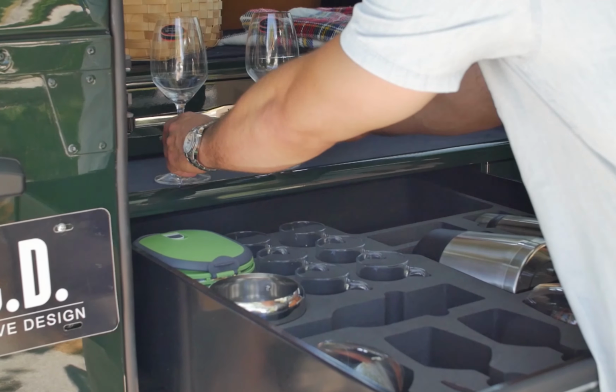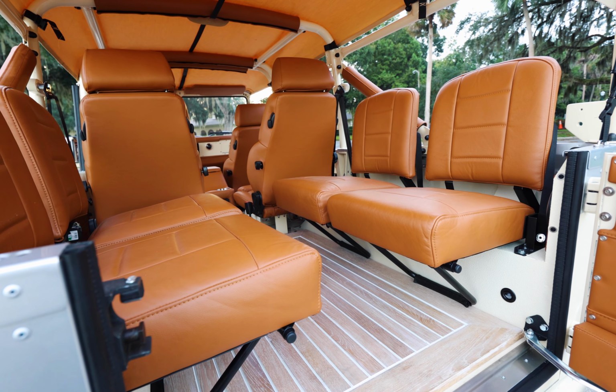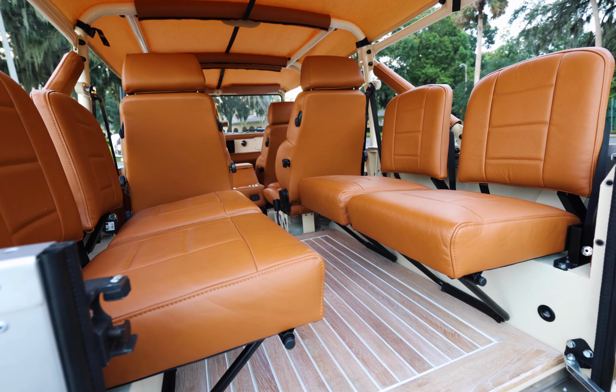Add a touch of classic elegance with our wood panelling, bringing warmth and sophistication to your vehicle's interior. This is available in all custom vehicles.